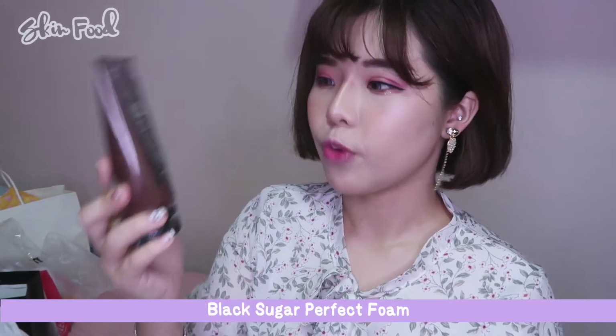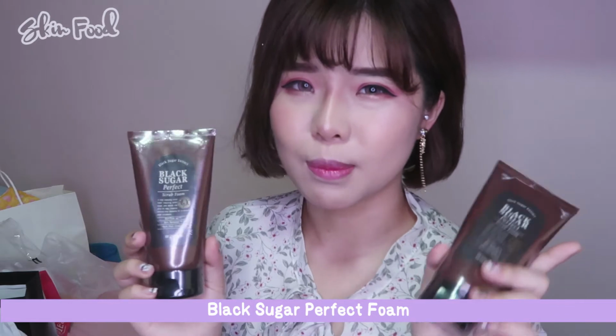One, I should pick up their Black Sugar Perfect Scrub Foam. I actually never really tried this before. There was a version of this in a face wash version, a 2-in-1 face wash plus scrub, which I thought was brilliant. I don't have to dig my fingers into this anymore.